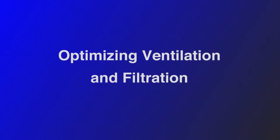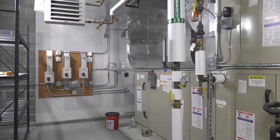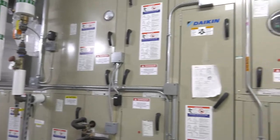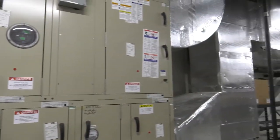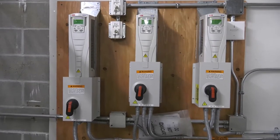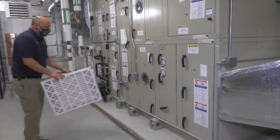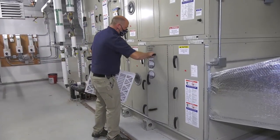So this machine is an air handler, and what it does is it brings fresh outdoor air in, and it filters it and it heats it up and it provides it to the rest of the school building. And so it is serving all the spaces within the building, including classrooms and offices, cafeterias, and gymnasiums.